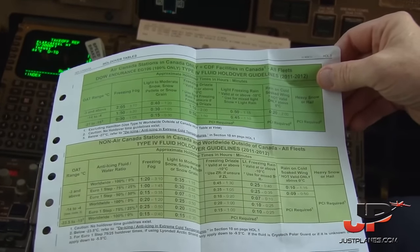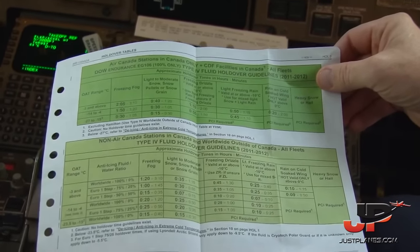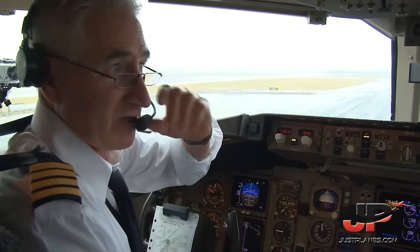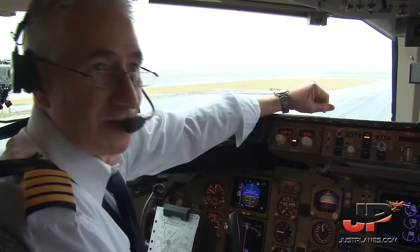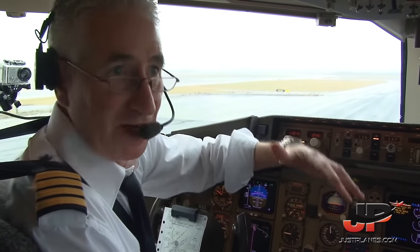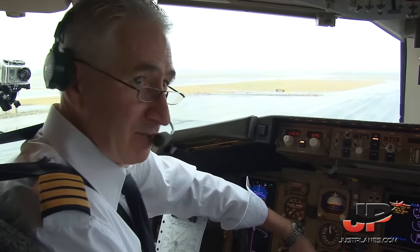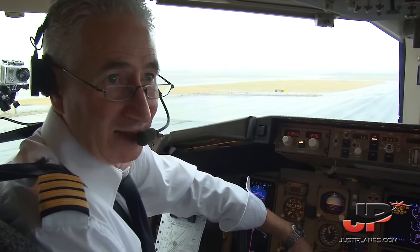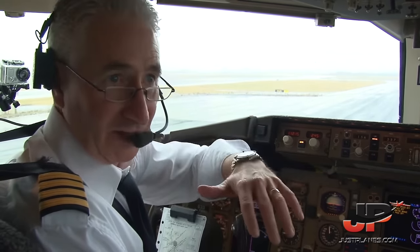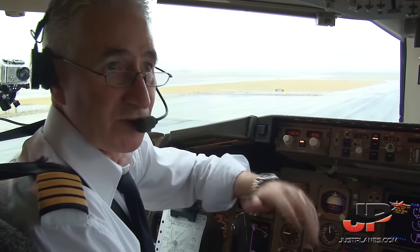Yeah, just a quick overview of our de-icing fluids. Type 1 is basically a de-icing fluid, so it would be used if, say, we had to remove contamination from the aircraft. It's normally applied hot, and if there was no active precipitation falling at this time, we could just spray off whatever was on the wings with type 1 and go.